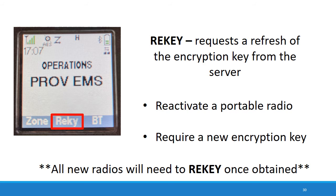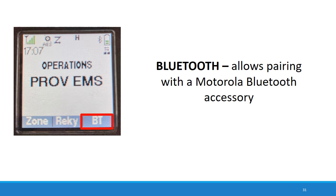Once the radios have initially been set up, you will be notified in the future if you need to rekey the radios. A radio will also have to be rekeyed if it has been turned off for a longer period of time. Bluetooth allows pairing with a Motorola Bluetooth accessory.